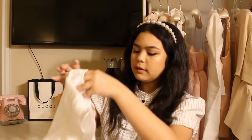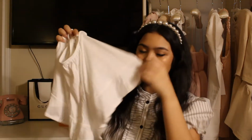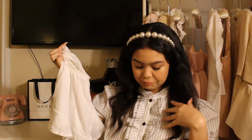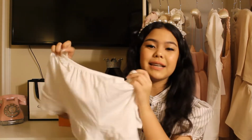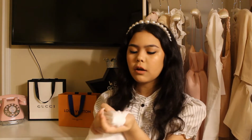And since I'm also obsessed with pajamas by Victoria's Secret, I have a whole bunch. I decided to get these white little pajama shorts. They pretty much just look like this, and they have little ruffles at the bottom. I love ruffles as well. So I decided to get these. I actually have a pair of these in gray, and these are just so comfy to be around the house in with a tank top or a t-shirt.